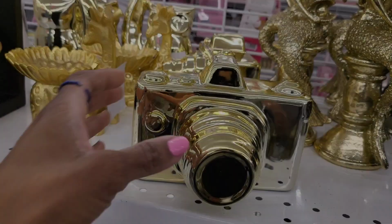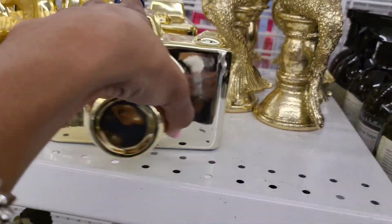So which way am I going, left or right? I gotta go. Okay, so I come back on the other end once they're gone.